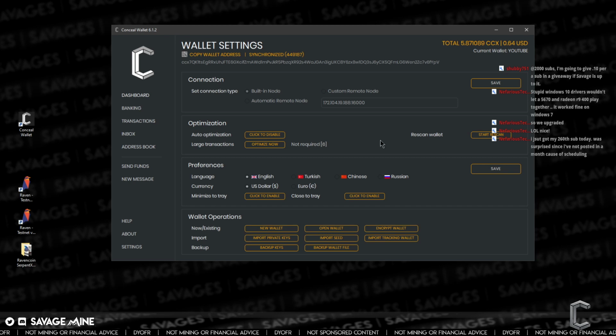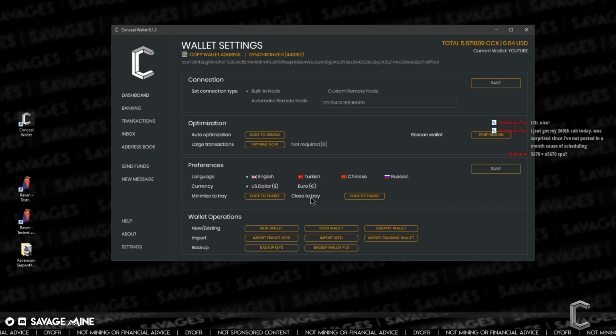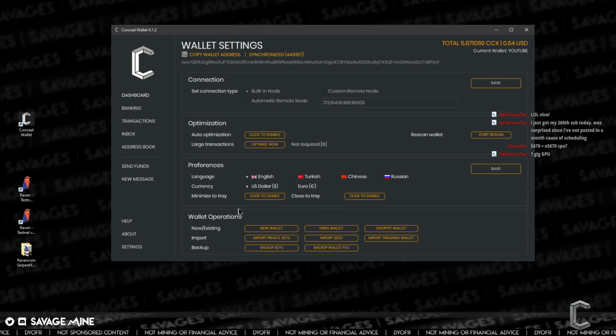I don't know about what the issue is adding to the address book. I'm not sure. Here's your click to enable the minimize to tray and close to tray. So those are those optional things. And you have to actually click it to enable it. If it says click to disable, then that means it is enabled, right? All right, so that's cool.